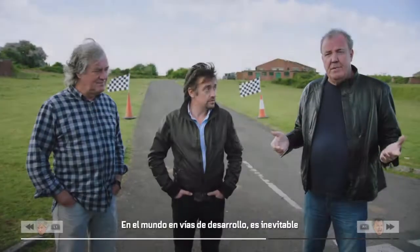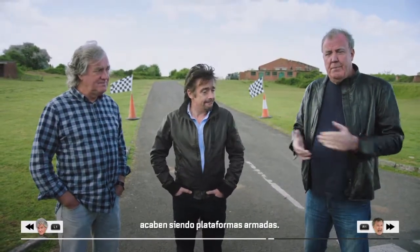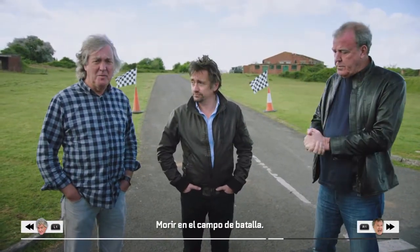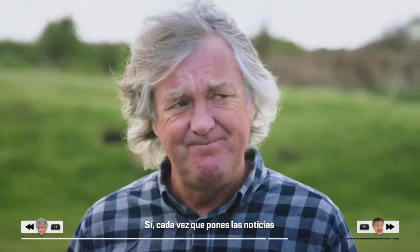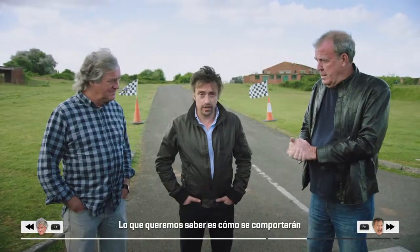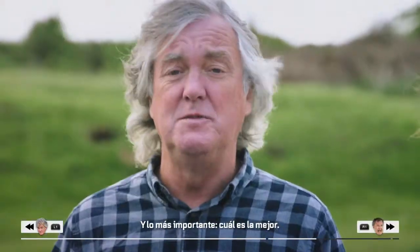It is inevitable in the developing world that one day all pickup trucks end up being used as gun platforms. Yeah, it's their destiny. To die on the battlefield. Every day you turn on the news and there's somebody standing in the back of a Toyota or a Nissan shooting at someone in a Humvee or a Land Rover. And what we want to know is how good will our European trucks be at that? And most importantly, which one is best?